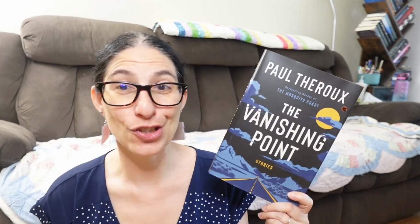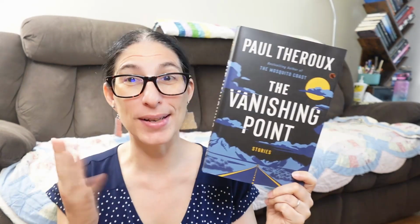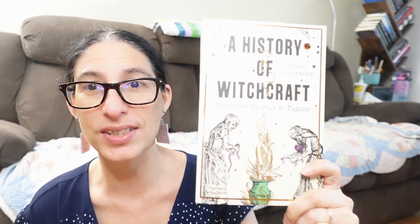There are 18 short stories in here, and I love the cover of it. It was a bit of a cover buy for me, but also because it's a story collection, I didn't really have to think over much about it. Next, I picked up a nonfiction book, A History of Witchcraft. Also a gorgeous cover, a little metallic. So yeah, it's going to be what it says, A History of Witchcraft.